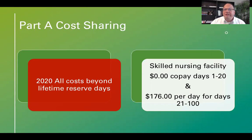Let's talk about skilled nursing facility. A lot of times when people go into the hospital, they might have to go in for some kind of physical therapy or something afterwards. You have open heart surgery or a knee replacement, and you're having to learn to walk again or recover from the big surgery. Good news is your first 20 days are fully covered by Medicare. You pay zero copay per day, and there's no deductible for that portion of it. Once you hit day 21, you'll pay $176 per day up to day 100. After that, you're on your own.